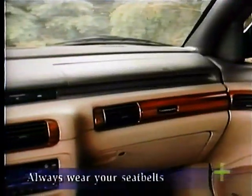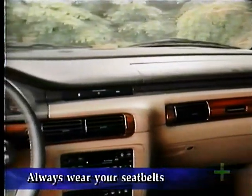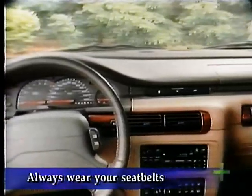Among your vehicle's most important safety features are the standard driver and passenger airbags, which, along with the seat belts and child restraints, are a part of your total safety system. For instructions regarding the effective use of these features, please refer to the information located on the sun visors and in your owner's manual.